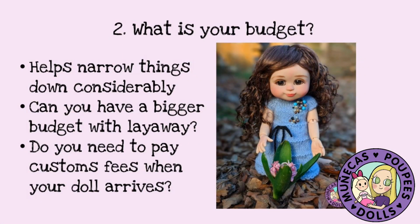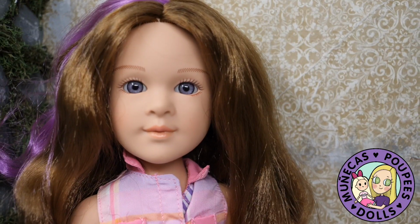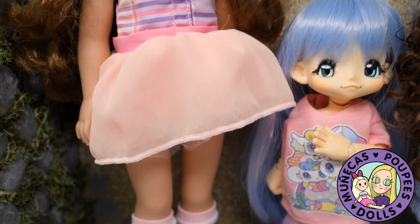One of the most important things you need to consider is, what is your budget? It's going to help you narrow things down considerably. Can you have a bigger budget with a layaway? Do you want to do that? Do you need to pay customs fees when your doll arrives? We don't in the United States, but if you're not in the US, that's something you need to factor into your budget. As you guys know, I love dolls at every price point. I have dolls from every part of the budgetary rainbow, I guess, in my collection.